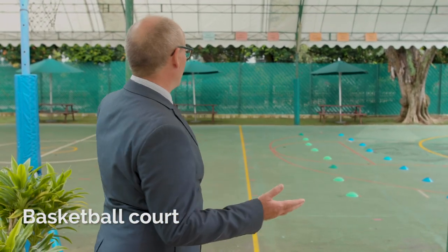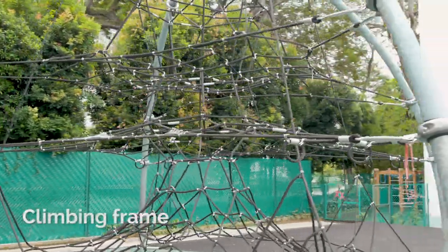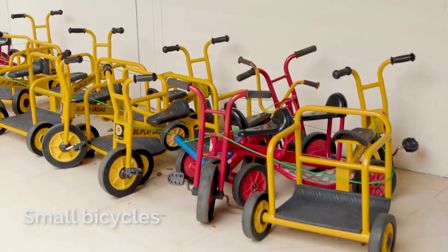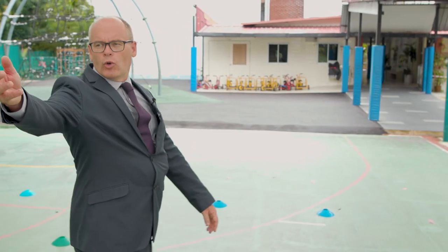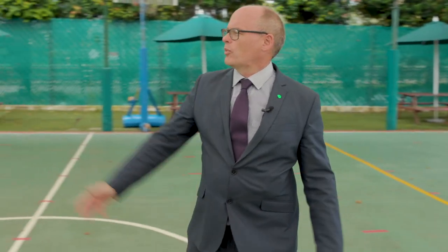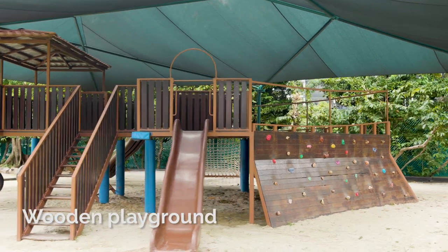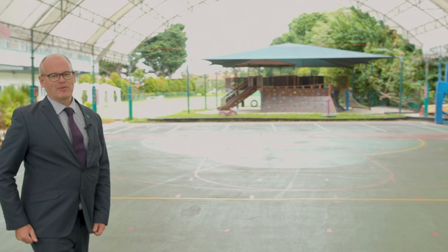Come this way. And the basketball court is very useful when it rains. So we've got this area to play in. We've also got this wonderful climbing frame. There are small bikes there for the preschool children to use. And then in the corner over there, we have our adventure wooden playground, which has a sand pit on the bottom and slides and swings and so forth for the children to play on during break times.